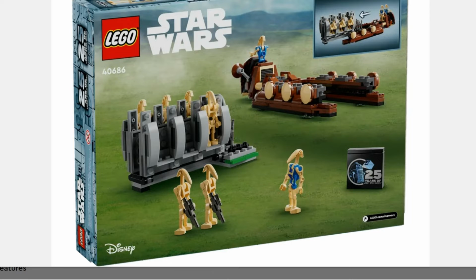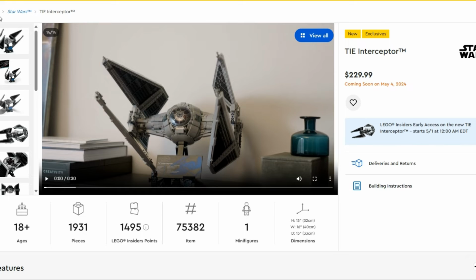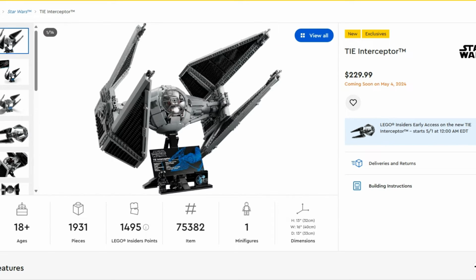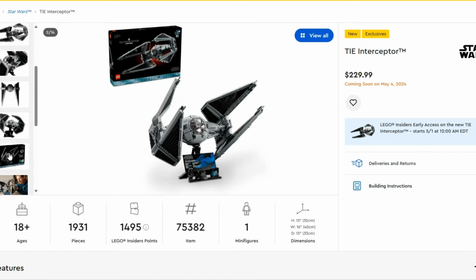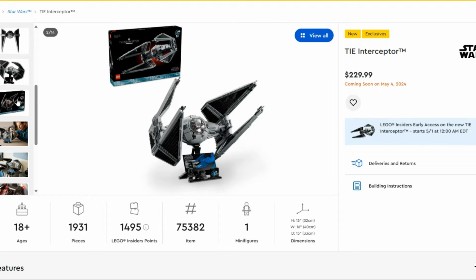Now, in order to get those gifts with purchase, you'll have to spend on Star Wars sets, and it looks like we have 7 new ones plus an interesting coffee table book, so let's check them out. The biggest and most expensive new set is the Ultimate Collector Series or UCS TIE Interceptor with 1931 pieces that comes in at 230 US dollars, 300 Canadian or £200.